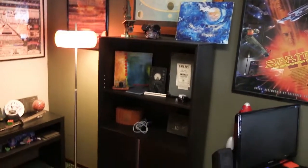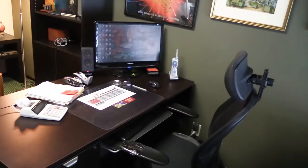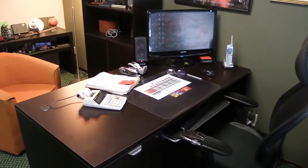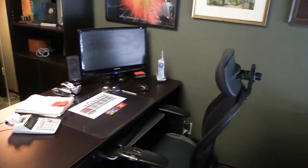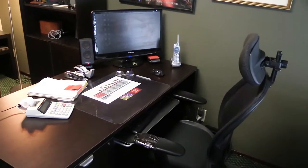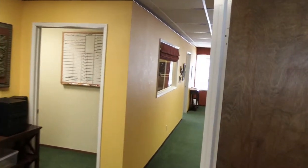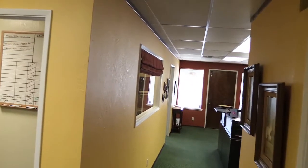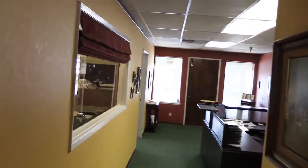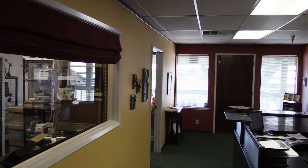Again, we spend a lot of time here, so we have to make it comfortable for ourselves. My desk, and no, I didn't clean it up. This is how I try to keep it all the time. When I'm talking to you on the phone about your intercom system problems, this is probably where I'm sitting. So that's just sort of a quick walkthrough of our offices. And now you have some idea of where we are and what it looks like when you're talking to us.